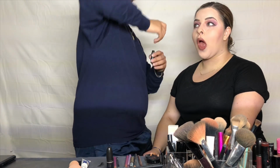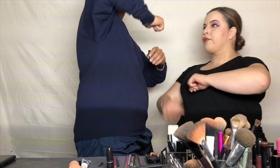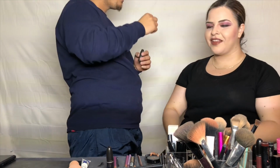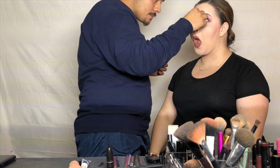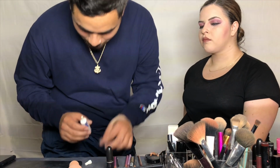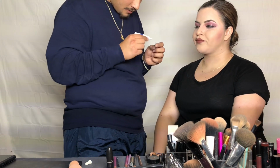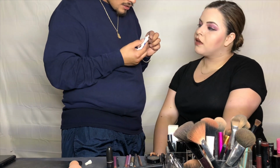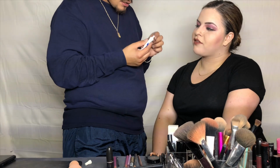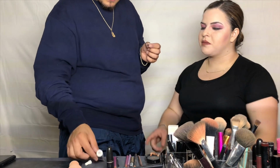Lean like a chola, side to the side. Okay, almost fell on that one. Alright, I've seen Allie do this one millions of times. Oh, that's too much. You're gonna have to let that dry for a little bit. Because it's thick? Yeah.